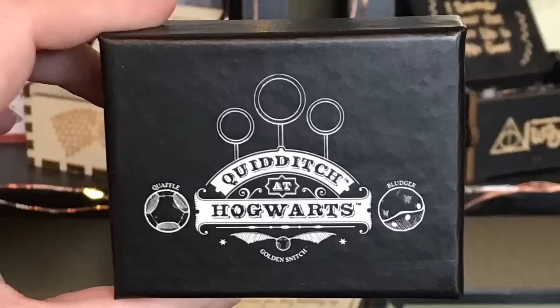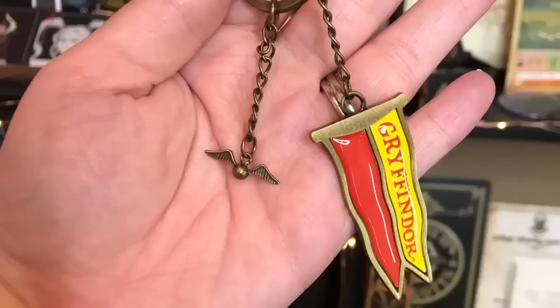Okay. And next I see a little box that has Quidditch at Hogwarts, and then it has like the goalpost, the bludger, the quaffle, the golden snitch. Okay. What is this? Oh, it's like a Gryffindor flag. Is this a necklace? No, it is a keychain. And it has like a little golden snitch on there. It's not what I expected from the box. I mean, it's a cute keychain. I like the little golden snitch and that it's Gryffindor.